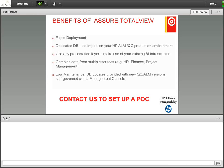And our product is very low maintenance. As I said earlier, we do test with every public patch and every major version of QualityCenter. We provide with TotalView, when you pay for maintenance, whenever there's a change in the QualityCenter or ALM database, the delta of what has changed. So we give you the information and the scripts necessary that you can then take and customize your reports. And that will work with the new version.